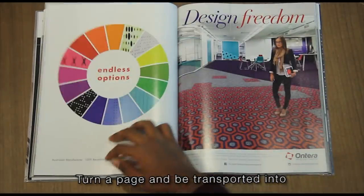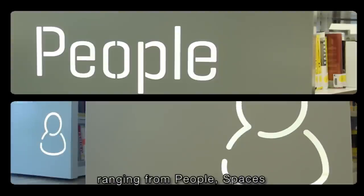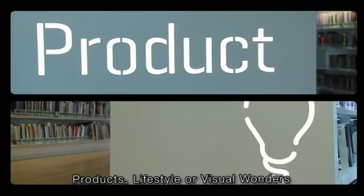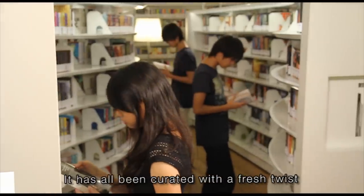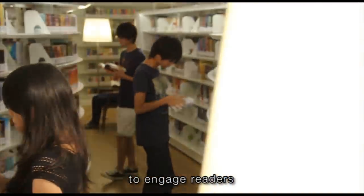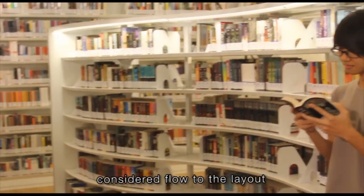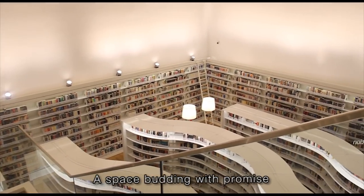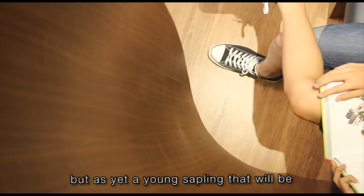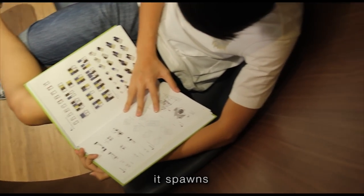Turn a page and be transported into any topic that inspires, ranging from people, spaces, products, lifestyle, or visual wonders. It has all been curated with a fresh twist to engage readers. In the library, you will encounter a carefully considered flow to the layout for an optimal self-directed journey of discovery. That's where we are, a space budding with promise, but as yet a young sapling that will be shaped by the connections and communities it spawns.